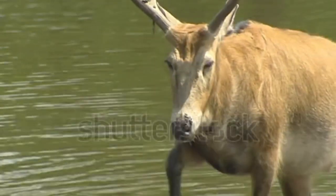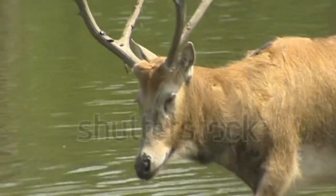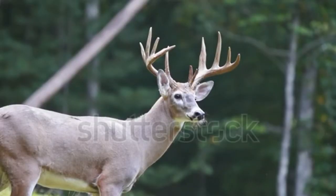The next letter is D, and D is for deer. This is a kind of deer called the Père David's deer that used to live in China. These are the only ones in the United States.